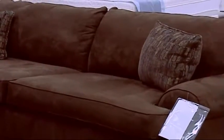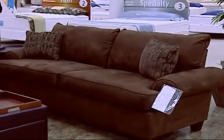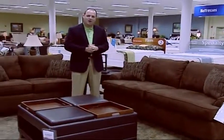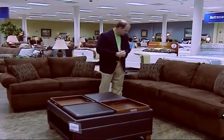For your consumers that have children, microfiber is a great cover application. Again, please convey to them the durability and the cleanability of the fabric. Microfiber lasts longer than most fabrics out there in the marketplace now. So it's a major selling point that you can really drive home to your consumers.